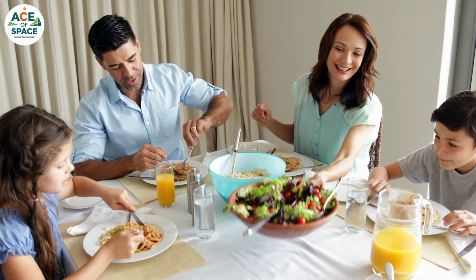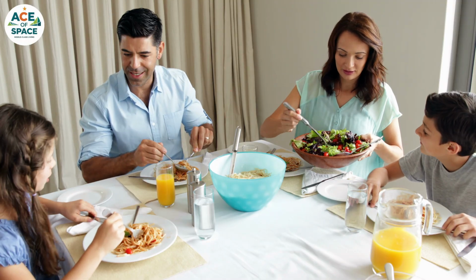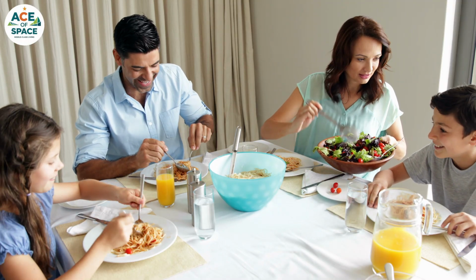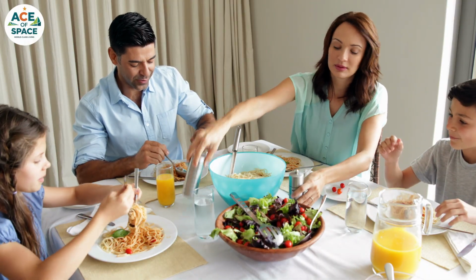Vastu Shastra is not about superstition. It's about living in tune with nature. Try these simple tips and feel the difference in your home's energy.